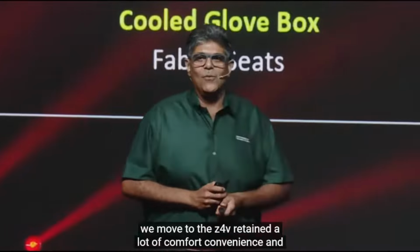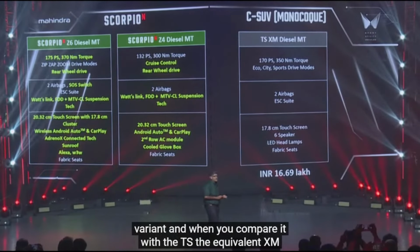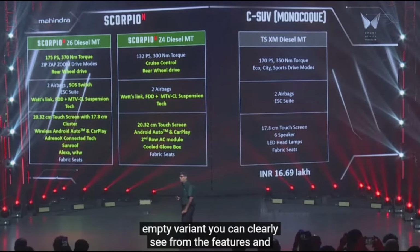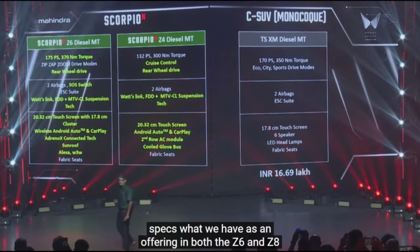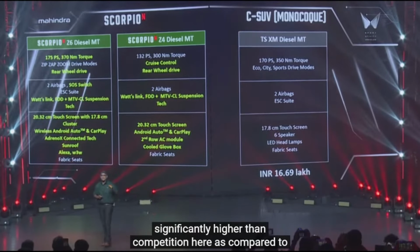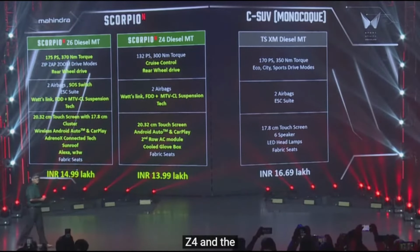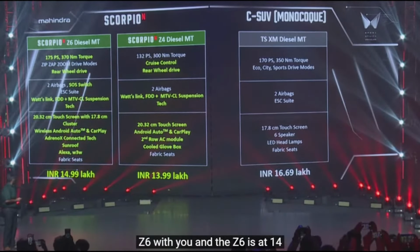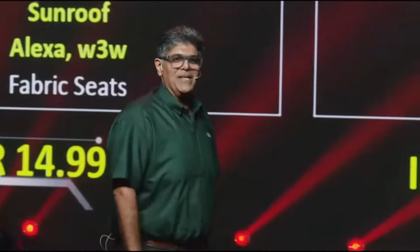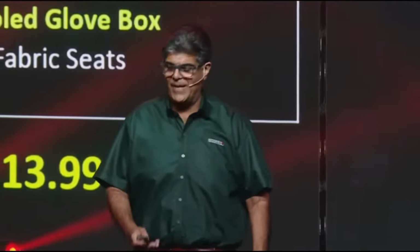And when you compare it with the TS, the equivalent XM diesel MT variant, you can clearly see from the features and specs that what we have as an offering in both the Z6 and Z4 variants is significantly higher than competition. Here, as compared to the ex-showroom price of 16.69, we'll share the price of both the Z4 and the Z6 with you. The Z6 is at 14.99 and the Z4 at 13.99. So I think the prices will speak for themselves, and are significantly competitive in terms of what we have to offer.